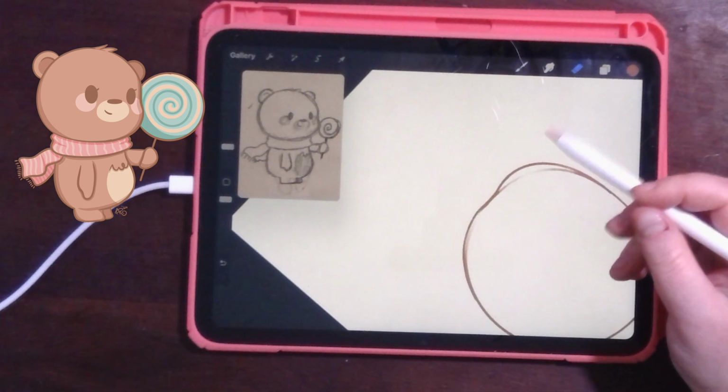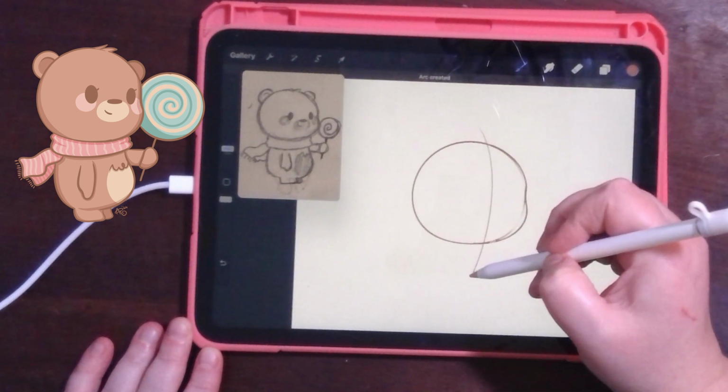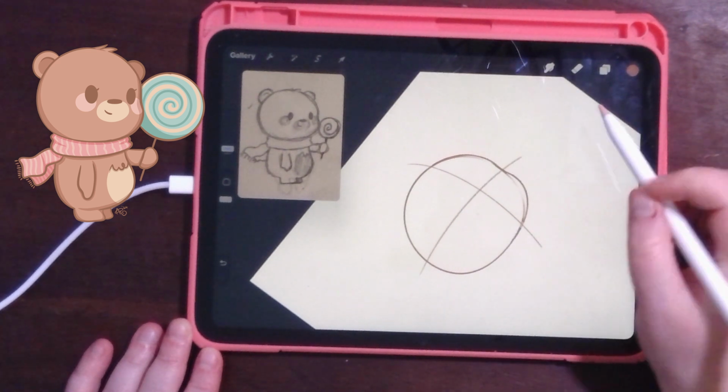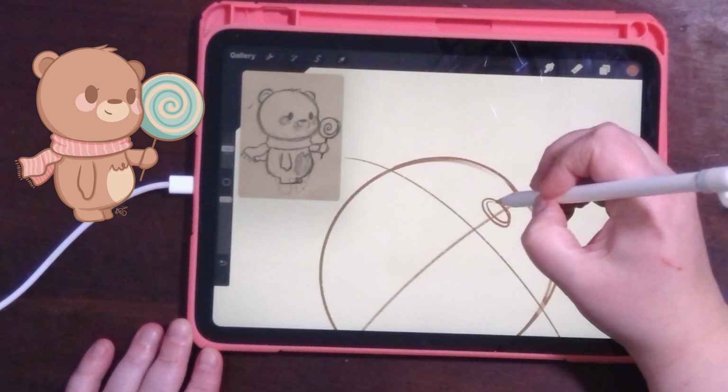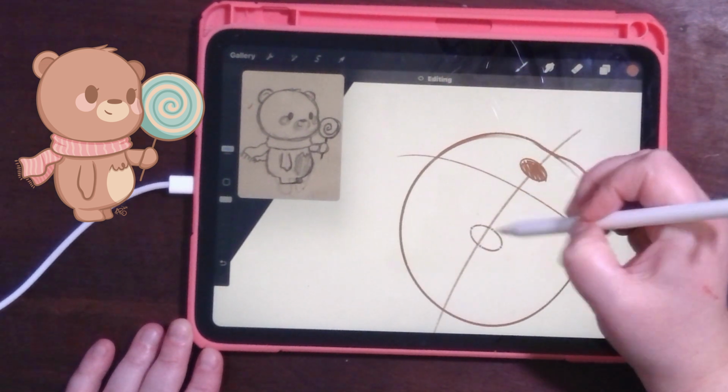So just the normal circle. I use the warp tool to get it the shape I want. Add the little cheek in there. I almost always do a quarter, like a 3/4 turn. Is that always what I do? I'm learning lots about myself anyway.